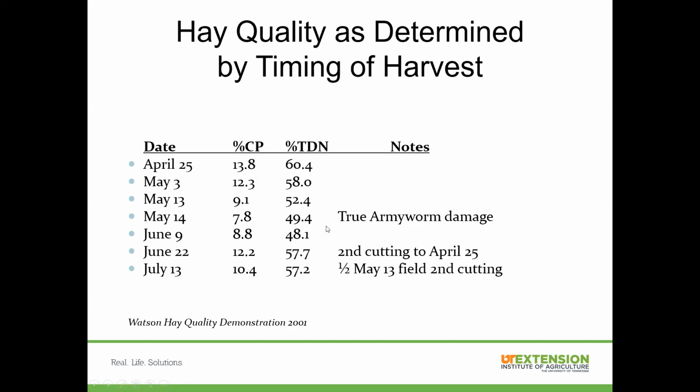Now, this was the year of the true armyworm. Some of you might remember that. This particular field was all stems. I remember we took a lot of pictures and documented that. There were samples that ran through the lab that year that were down about 3 or 4% protein. It just happened that armyworms hit some of these fields. You'll notice this field wasn't really affected, but another one was.